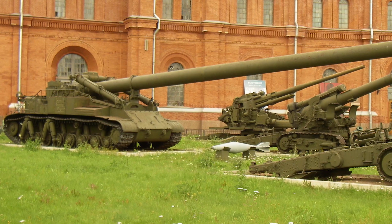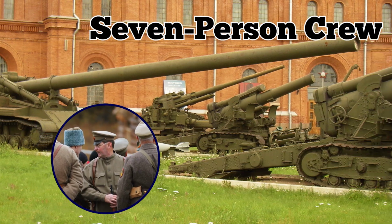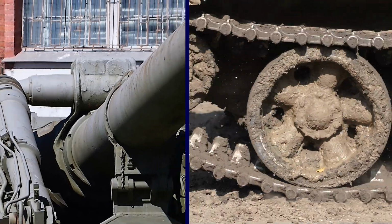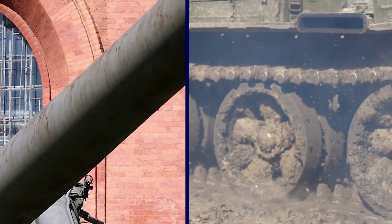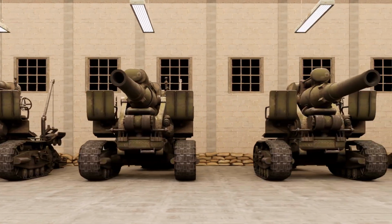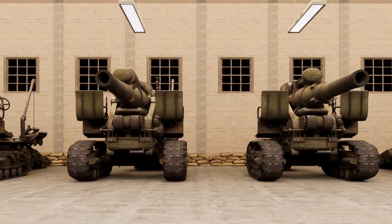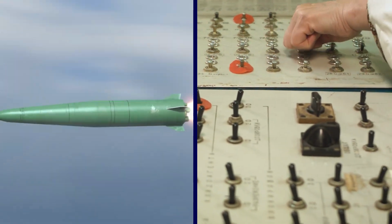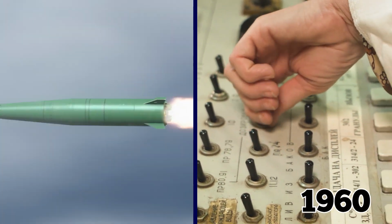It required a 7-person crew and was both complex and labor-intensive to operate, limiting its firing rate to 1 round every 5 minutes. Due to the length of its barrel, the gun was extremely difficult to transport, and its single 12-cylinder engine struggled against the weapon's massive weight. The complications associated with the weapon were enough for the Soviets to halt any further development of oversized artillery pieces. They abandoned the 2B1 Oka project in 1960 and began focusing on newer ways of firing nuclear missiles.